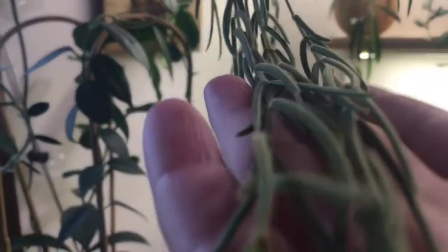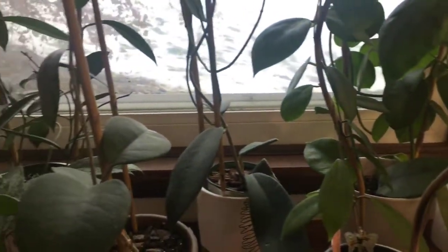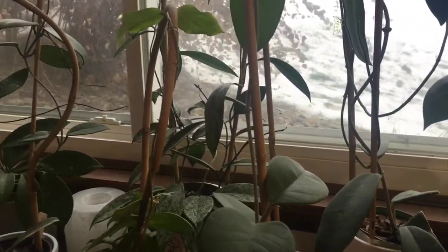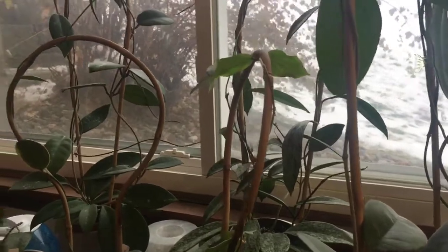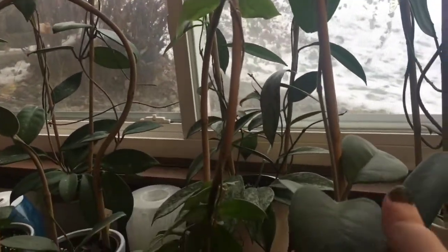Pausing to admire the linearis. Nice. And of course, this entire window shelf full of my Hoyas that are trellised on bamboo. They are the decor in this case.